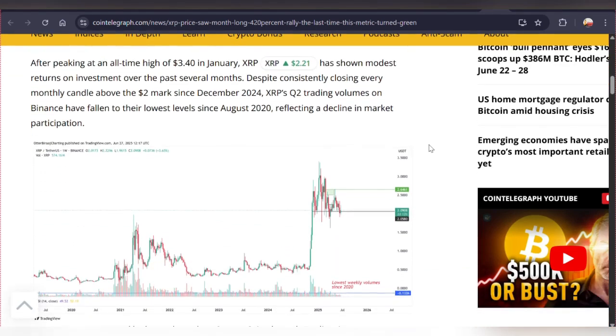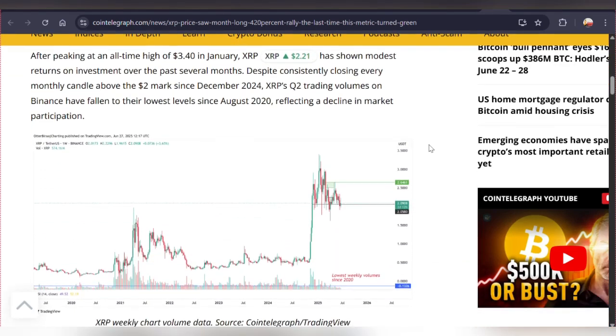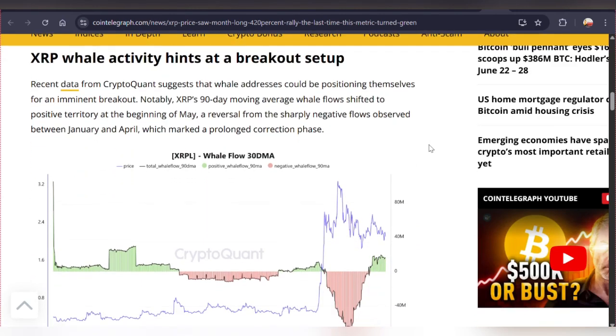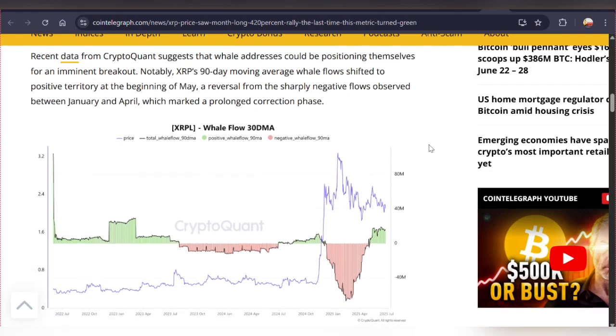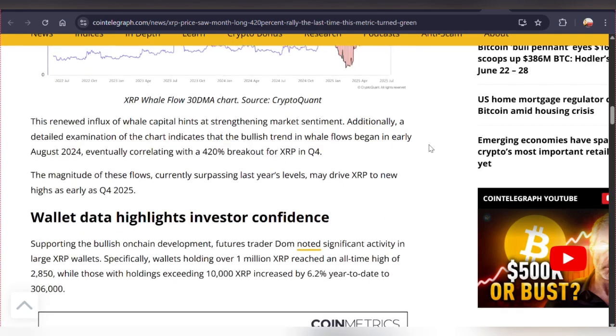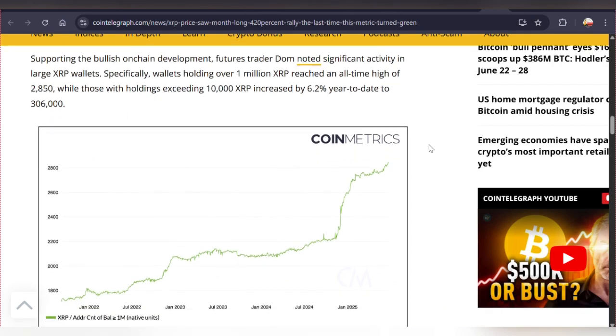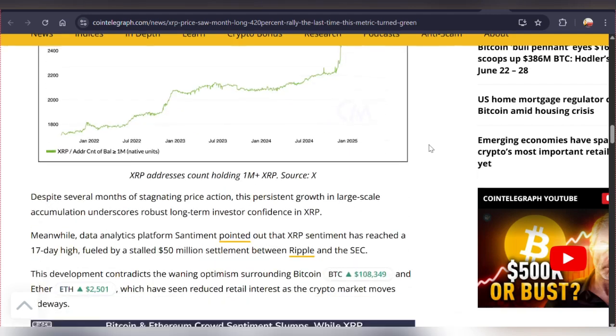The confluence of factors we're seeing with XRP right now, the technical breakout patterns, the whale accumulation, the sentiment divergence, and the historical precedent. This is the kind of setup that creates generational wealth for those who recognize it early. That $4.10 target isn't just a number on a chart. It's backed by solid technical analysis, whale behavior, and market structure. And if history repeats itself with another 420% move from current levels, we could be looking at even higher targets.